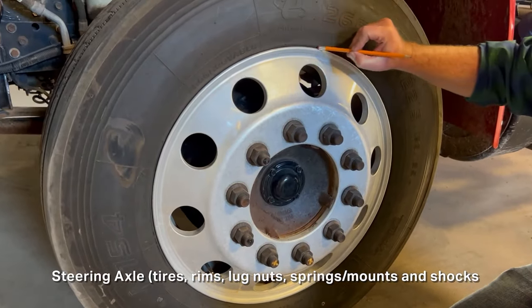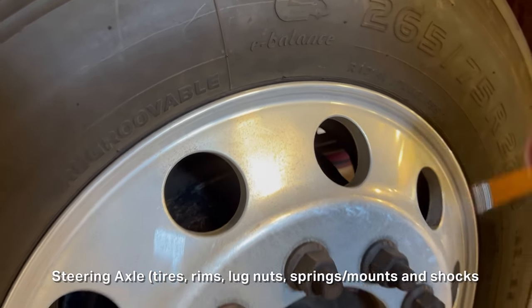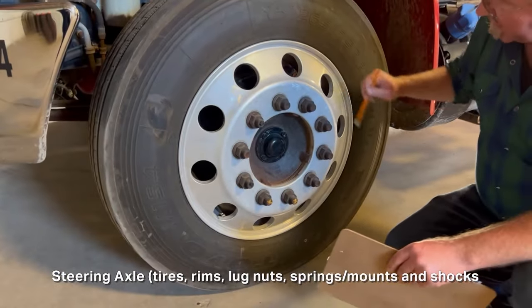Also, there's no exposed bead between the tire and the rim. The tire is sealed all the way around. Also, the rim is securely mounted.